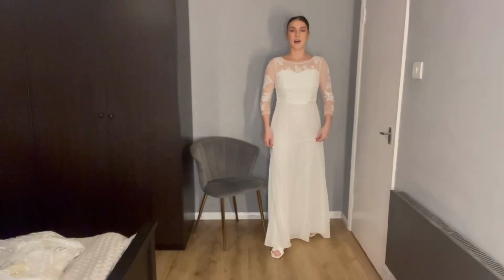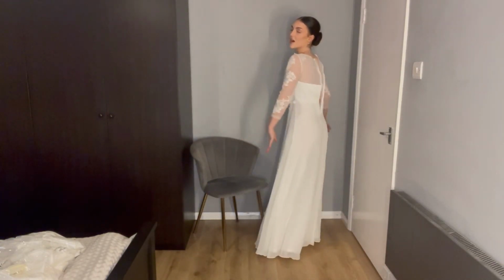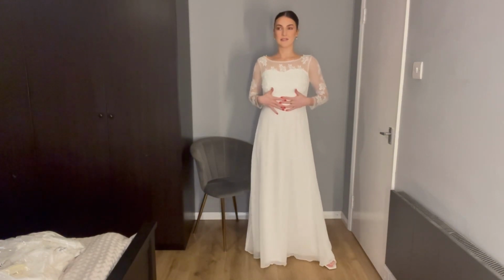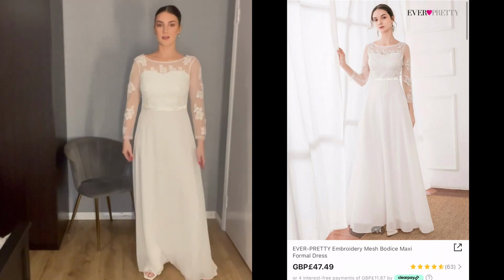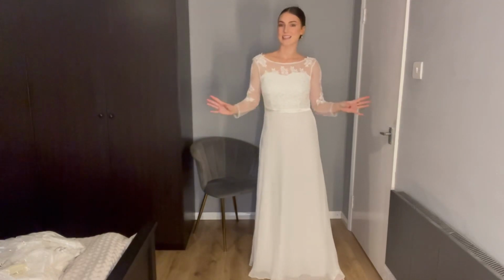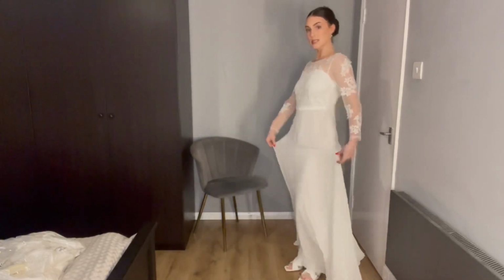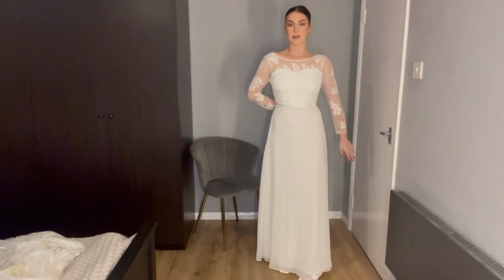The zip's broken. I mean, not a great start because this is currently the back. I'm imagining that's just a faulty dress, but okay, I feel very childlike in this dress. I'm not sure what it is. It just doesn't feel very elegant or sexy or sophisticated. It feels quite nice, like this isn't see-through or anything, and it fits quite nicely, or it would at least if the back was done up.